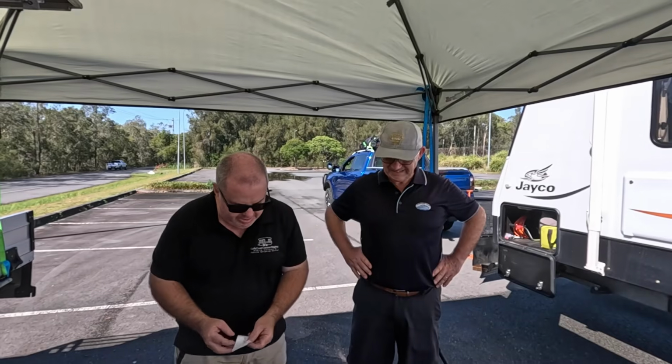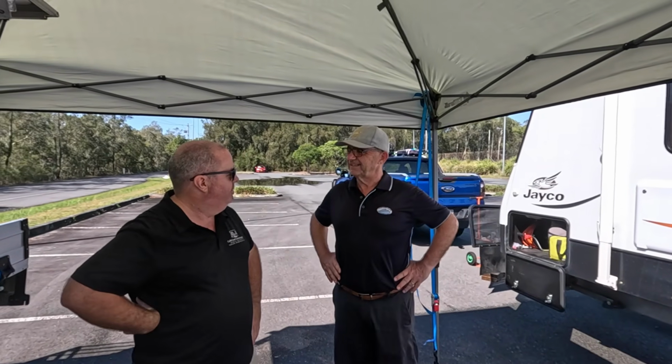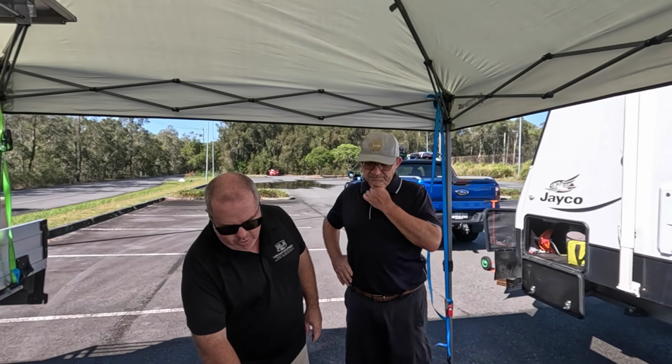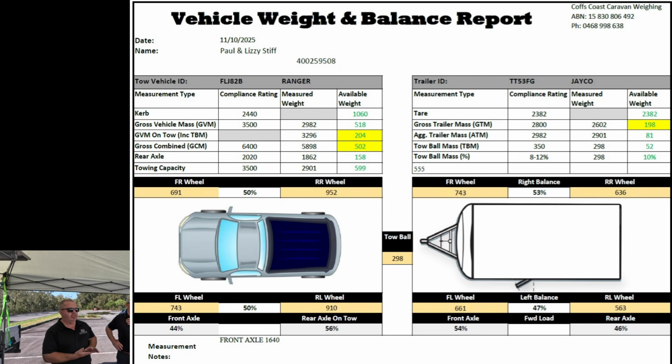So we'll go through the whole range of numbers and we'll explain what it all means, and then we'll start playing the secondary game. All right. So the main three figures that we're looking for are the on-tow figures. So what the car weighs on tow, which is the GVM, plus what the van weighs on tow, which is the GTM, equals combination, GCM.